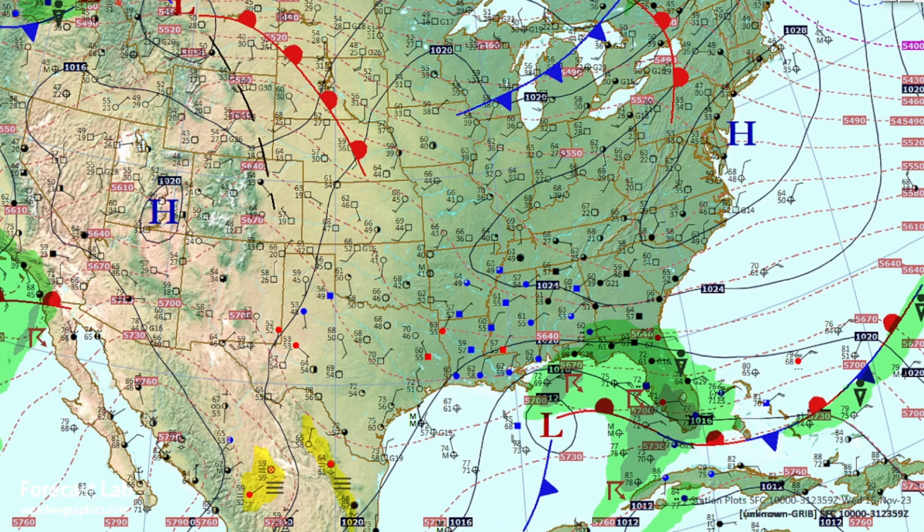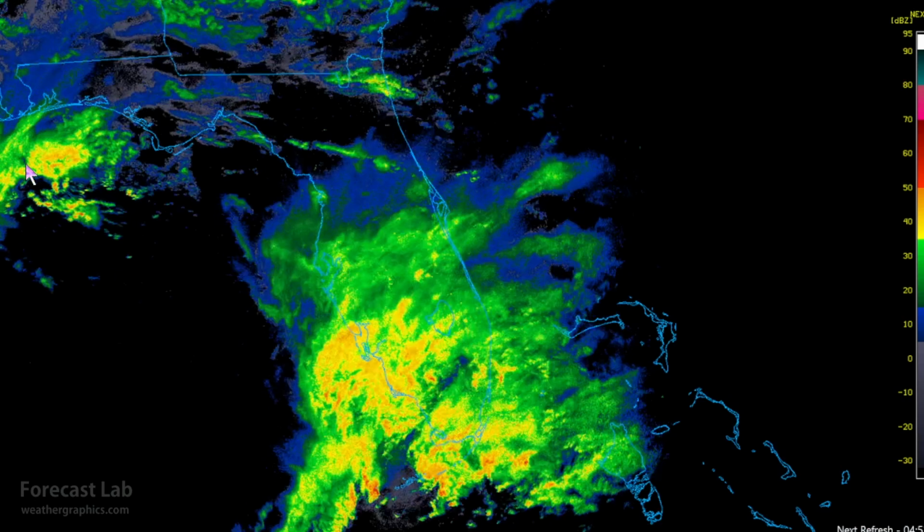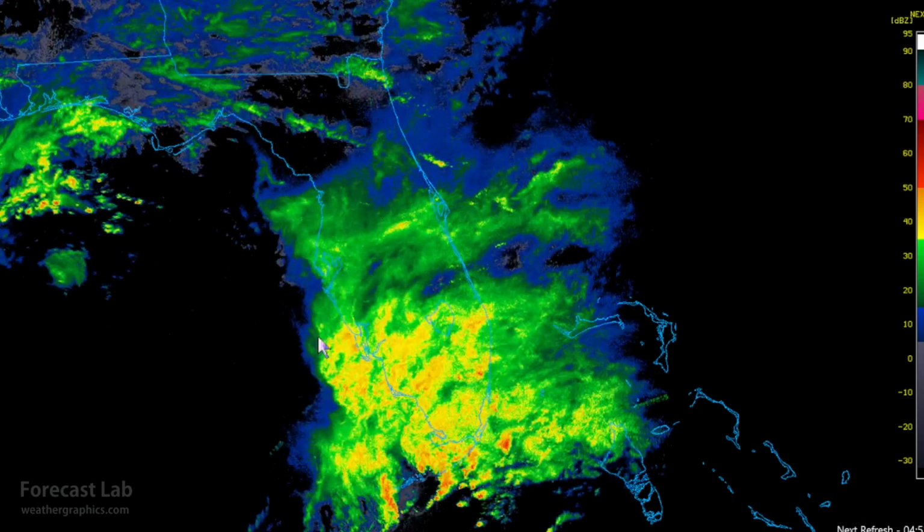So I don't have very much data out there in the Gulf, but I believe that this is occluded, so this may actually be incorrect, and we would be looking for that cold front somewhere off to the east, kind of like that, with a triple point west of southwestern Florida. So the weather analysis does evolve as you go through the data.